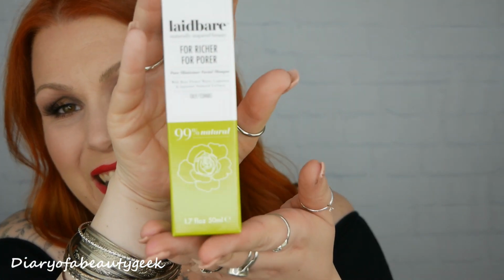Next we've got a product by Laid Bare, and this is naturally inspired beauty for richer, for poorer. It's a pore minimizer facial mask, and this is for oily combo skins, 99% natural with rose flower water, licorice and Japanese seaweed extracts, and we've got 50 mils there. It says on the side here, mask imperfections and reduce pores with our cleansing and hydrating facial mask. Kaolin clay draws out impurities and toxins. Japanese seaweed extract detoxifies and smooths the skin. Shea butter gives hydration and conditions skin, whilst licorice helps minimise inflammation and rose water soothes irritation.